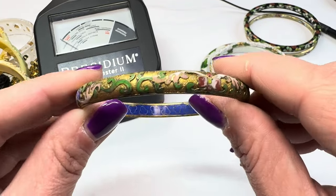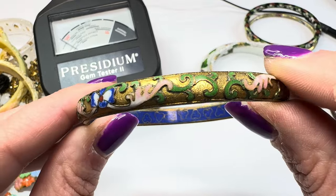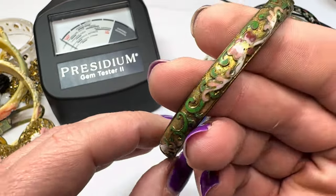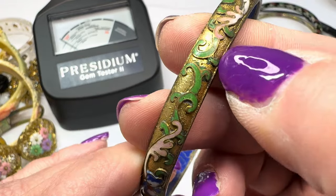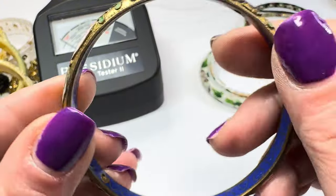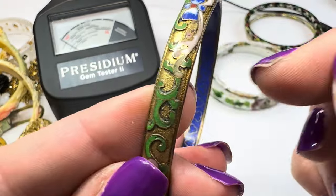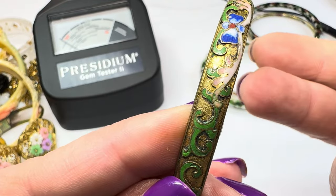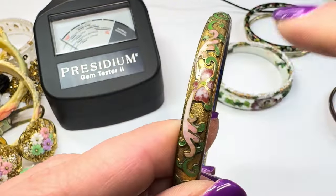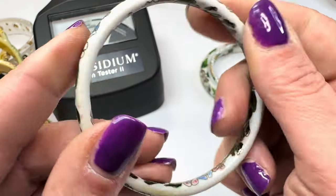Ooh, now this is a champlevé. So this is more of a, like, in relief. That is really, really pretty. That is done very nicely. And champlevé has more of a textural look to it. Maybe I'll have to do a video on the difference between champlevé and cloisonné. But it's like a deeper ridge, a deeper fill for the enamel, and so it ends up looking like more of a texture. That's a really pretty one. And then there's this one, the white. That is gorgeous.